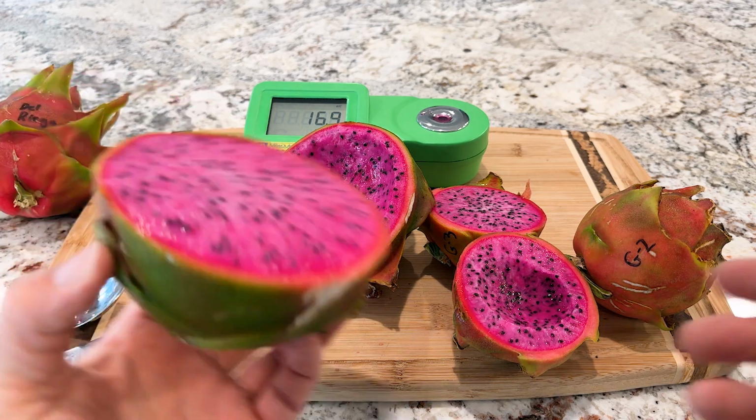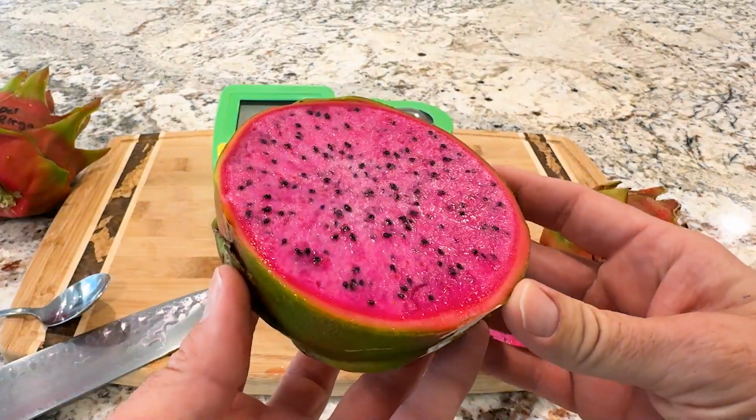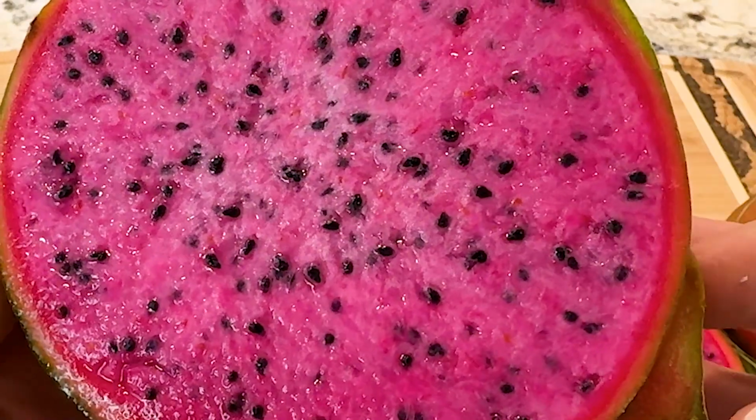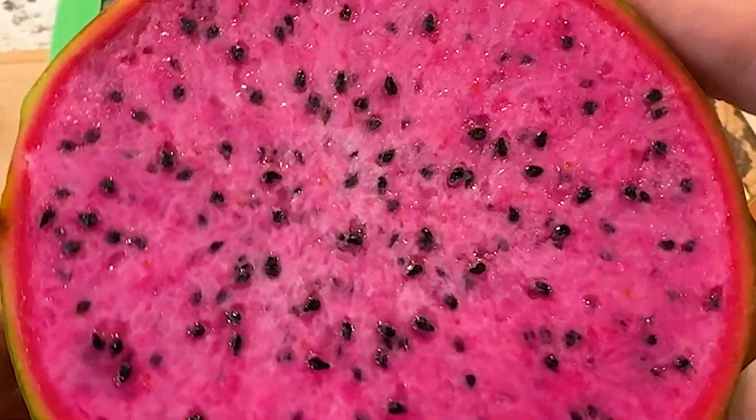I couldn't be happier. So there you go, Namibia orange. It's not much different than all the other Guatemalans. Grow a few of these species, in my opinion, and you'll be really happy.